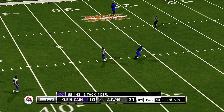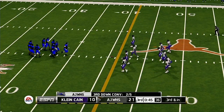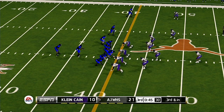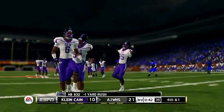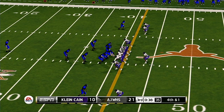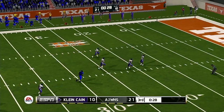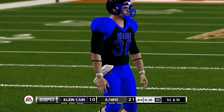Going deep, lays it out there. Almost picked off. Number 86, the intended receiver on the way. That'll bring up third and inches. They'll bring him down to the 39-yard line. The defense just met the blockers head-on and drove them back straight into the run. He gets it away, and this is a really nice punt. So this one goes into the end zone, and that'll be a touchback.